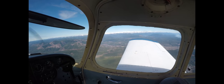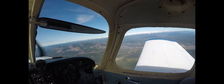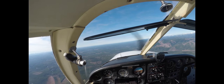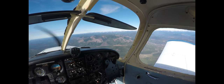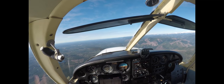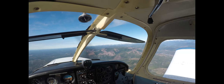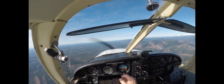Here's another look at the Olympic Mountains. That doesn't get any smoother than this. You can't ask for better. Eight to go to our waypoint of Mintlock, then we're going to turn slightly north, on a northwest heading, to a beam midfield for a full stop landing on runway 5, Sanderson.